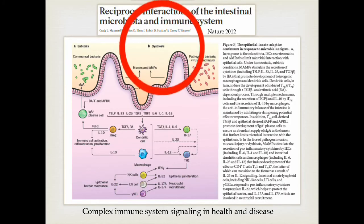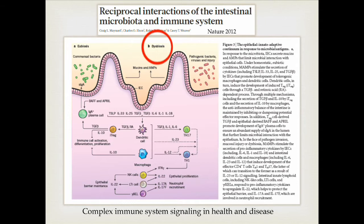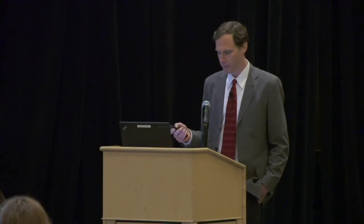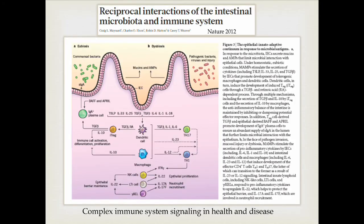Conversely, in a state of dysbiosis, where there's mucosal injury, there's some kind of pathogen invasion, you see increased secretion of pro-inflammatory cytokines by the epithelial cells, and these dendritic cells and macrophages then promote more of a Th1 and Th17 inflammatory response, right? And this is not a good thing.